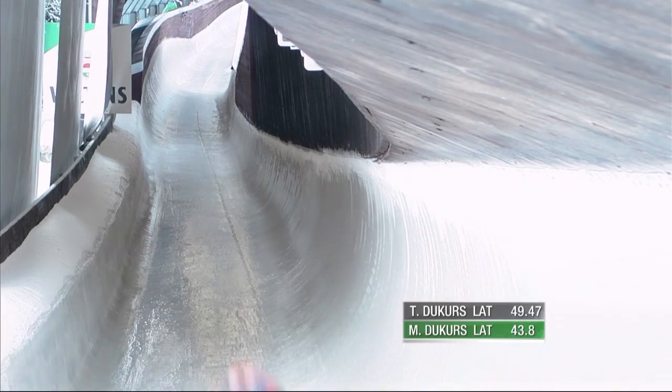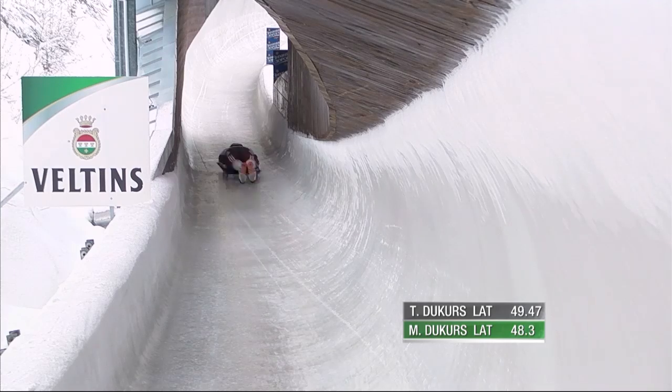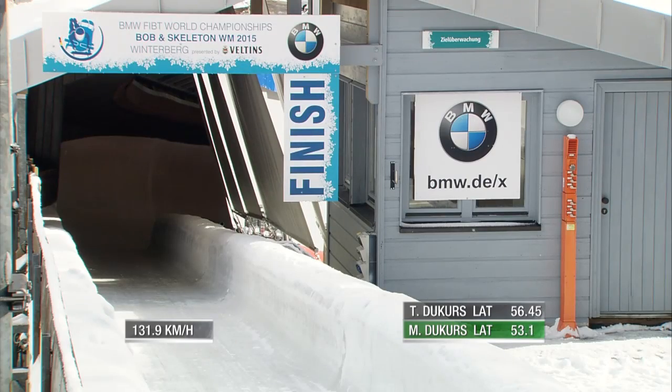He should maintain this coming down. Watch this form. Look at the bullet form. 11, 12, 13. He makes it look so easy. Okay, track record. Martins Dukurs sets the pace.